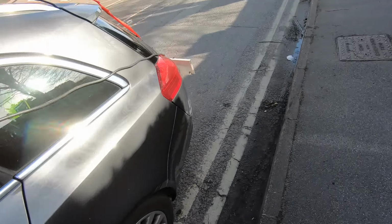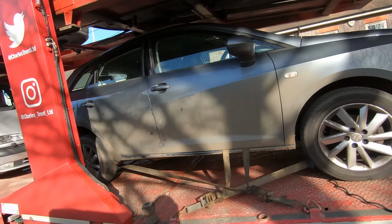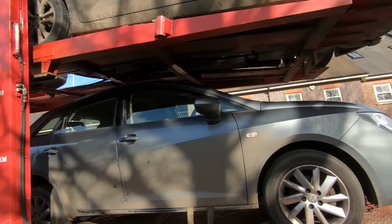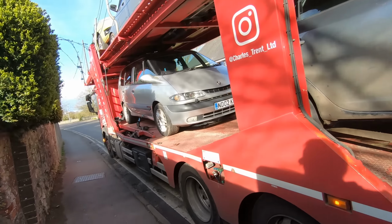We are full up. We did have another one to collect, but it's another estate car, and there's no way I was going to get, because that Ibiza is an estate, there's no way I was going to get three big cars under there. We've already got three big cars on the top, plus the Insignia estate. Just wasn't going to happen, so yeah, I cancelled a Volvo. It was a Volvo estate, actually, V50, I think it was. No, V70. So I cancelled that, and yeah. We're loaded now, ready to head back to the yard.